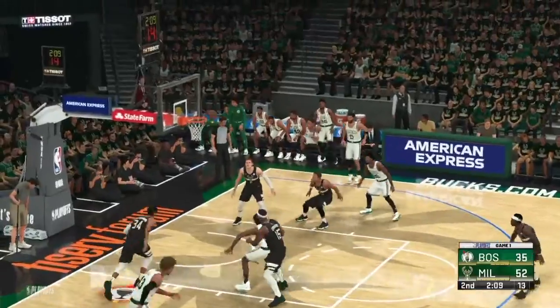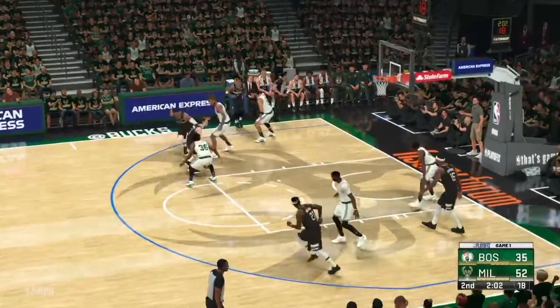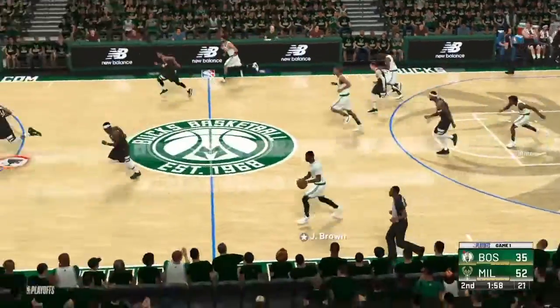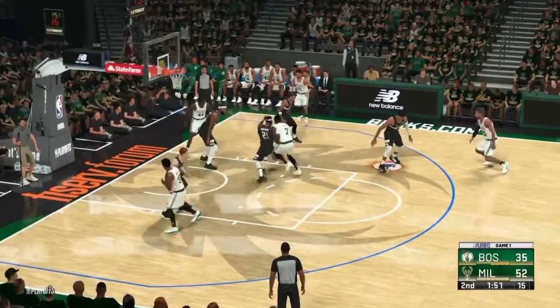Beyond the arc. Called in by DiVincenzo. Milwaukee has gone 5 of 10 from beyond the three-point line of this game. 2 minutes remaining in the first half. Well, every coach should show players game tape of how he just boxed out right there. Great job with the footwork and using his body to step to the rebound.